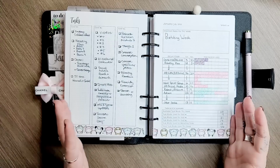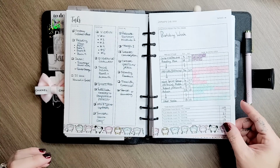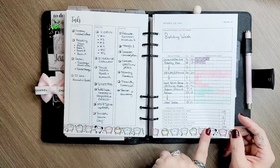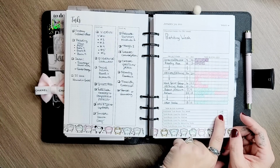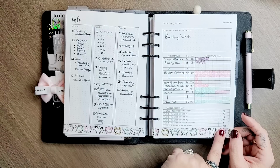And I do like this, but I think I've found a way that it makes me happier to do it. Then there's a task block summary down here at the bottom with how many task blocks I thought I was going to use this week versus how many I actually used. And you can see I only used a little more than half.